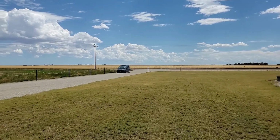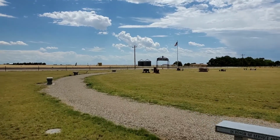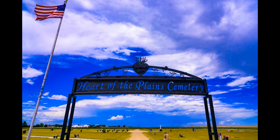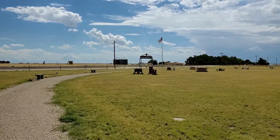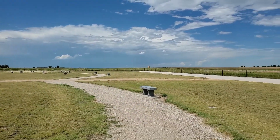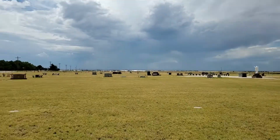We drove in this way, but did notice a nice entry gate over here. Everyone knows I love a cemetery with a classic entrance. We're gonna re-walk in that way and kind of just do a nice circular loop. This is small, we might as well enjoy it all. Oh my God, I just rhymed there. I'm so good at this.